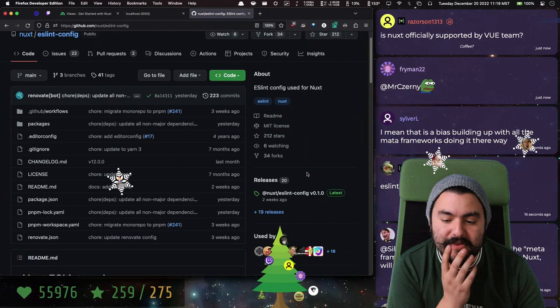So we will install ESLint config Prettier as a dev dependency. And then we add prettier to the extends section. But then ESLint plugin Prettier, we do plugin:prettier/recommended. I think we want this one too. Basically, these work together to turn the Prettier linter rules into ESLint config rules.